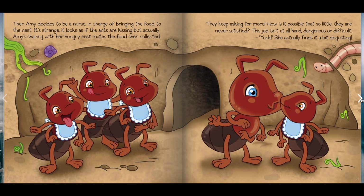Then Amy decides to be a nurse, in charge of bringing the food to the nest. It's strange. It looks as if the ants are kissing, but actually, Amy's sharing with her hungry nest mates the food she's collected. They keep asking for more. "How is it possible that being so little they are never satisfied? This job isn't at all hard, dangerous, or difficult." Yuck! She actually finds it a bit disgusting.